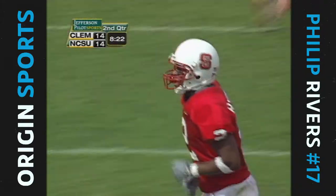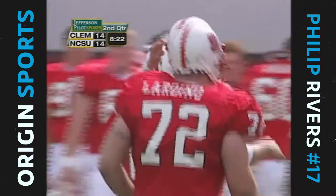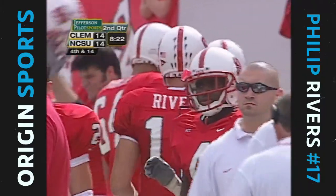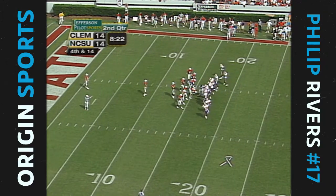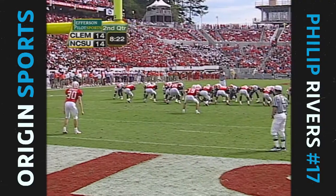Well, he had Troy Graham open on that play as well. Rivers made up his mind where he was going with the football, put it in there, but just missed again. Second possession now, he's missed on a third down pass, and missed behind the receiver. But you know the good news for the Wolfpack fans? What's that? Guys were open. Yep.